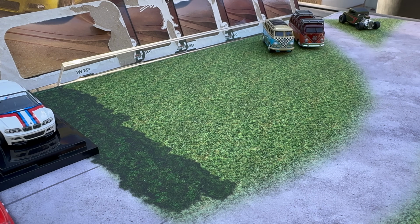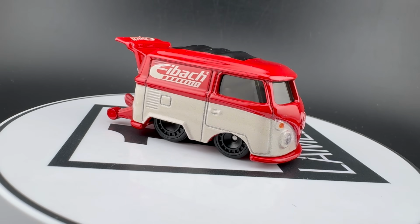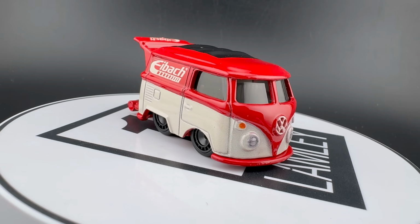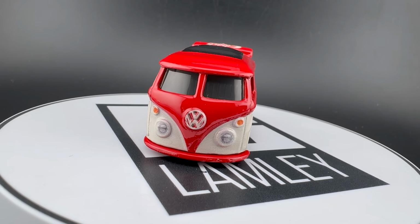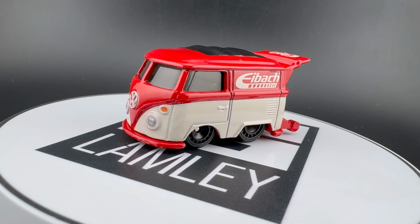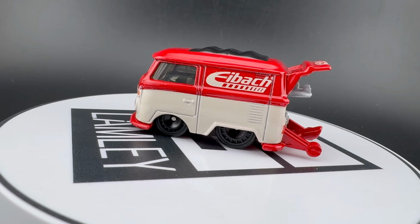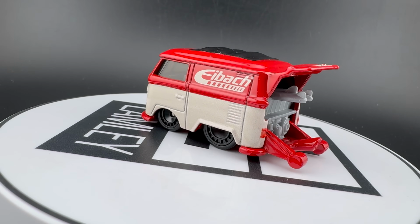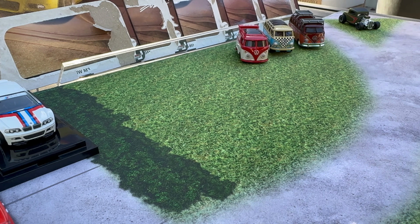I had to bring out a couple of the more tuned versions of VWs. I only brought out one combi. Could have brought out the Moon Eyes. Could have brought out Toy Fair. But I went with this Eibach to go with the BMW. Since Eibach's already here, they have a tent somewhere at this show, they might as well have the BMW in the BMW portion of the show. And why not put this beautiful combi, premium combi, in the show as well. So there is the one combi in the show.